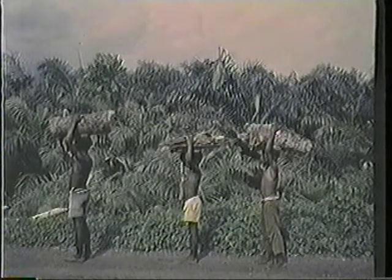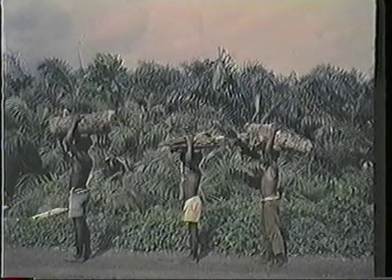We met these three young boys carrying this heavy wood. The two in the back had to help the one in the front get this log on his head.